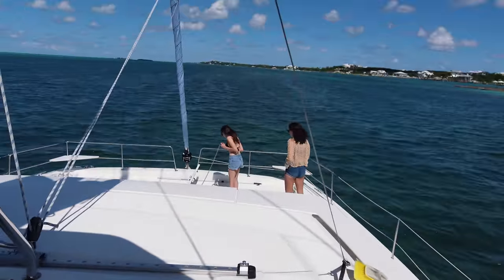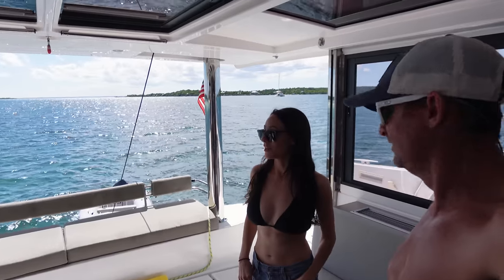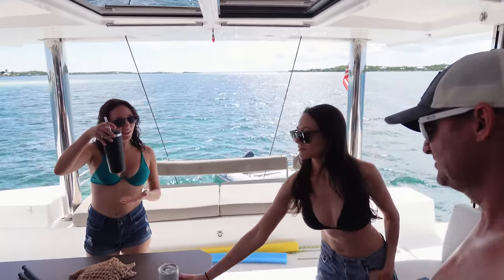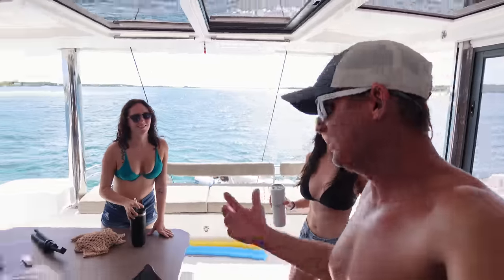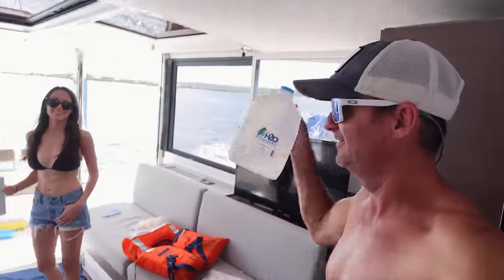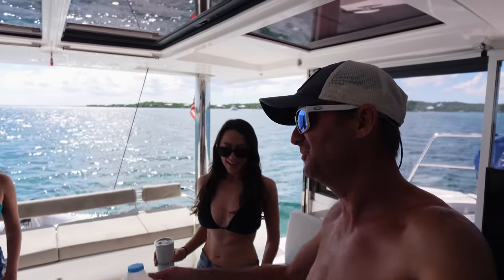All right, we're all set, anchored right next to the sandbar. You guys ready? I'm ready. They were smart and brought these cups to make to-go drinks. And nobody bothered to tell me. This is not water. You had to get creative, because we didn't bring a cooler. But it would be nice to bring a cooler.